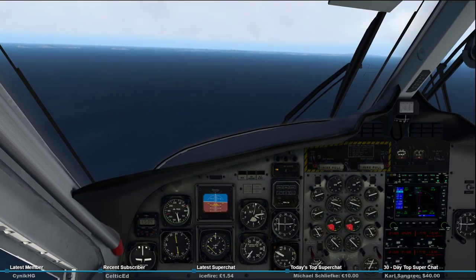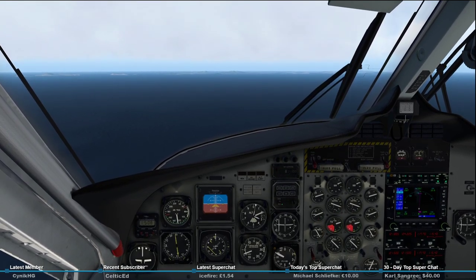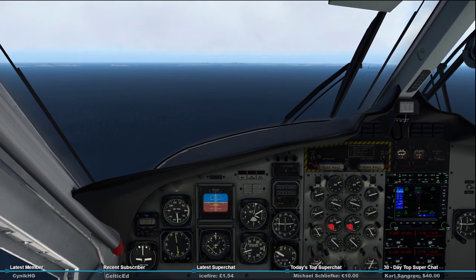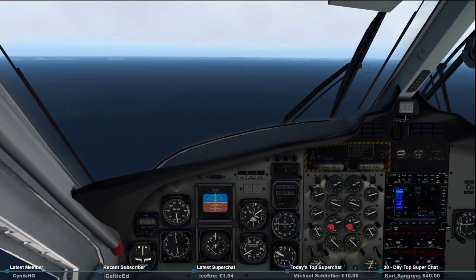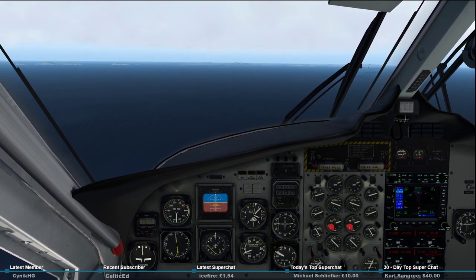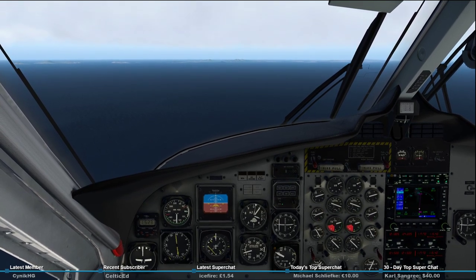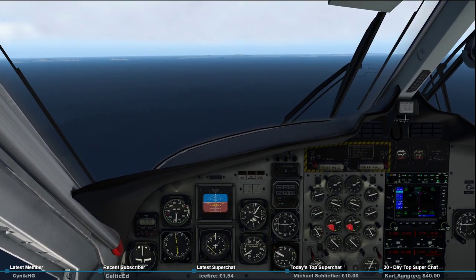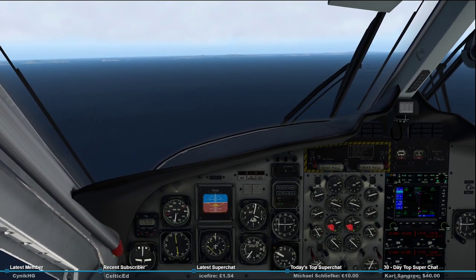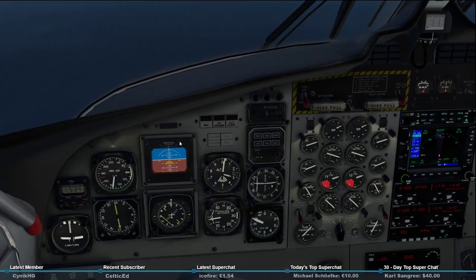I don't know what happened there. I put the autopilot in and it just pitched up crazy. There's a little bit of turbulence here. It's probably because I was shot with some firearms and some damage to the aircraft from the aircraft carrier. Flaps are up. Yep. A little bit of turbulence. Let's try again.